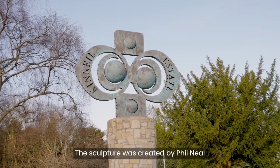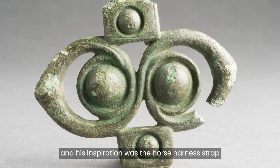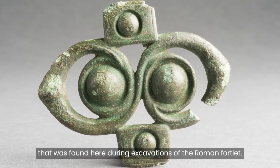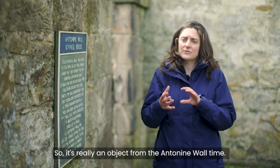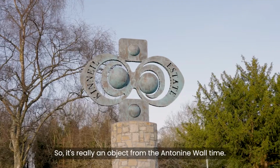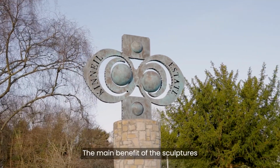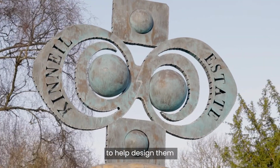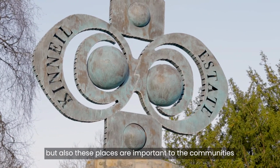Sculpture was created by Phil Neal, and his inspiration was the horse harness strap that was found here during excavations of the Roman fortlet. So it's really an object from the Antonine Wall time. The main benefit of the sculptures is the way that it's brought the communities together to help design them, but also these places are important to the communities.